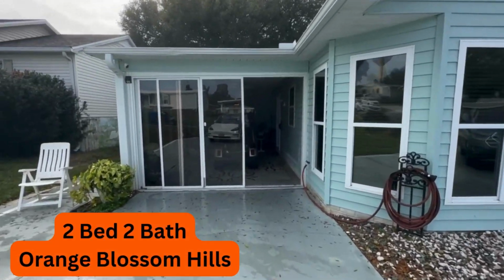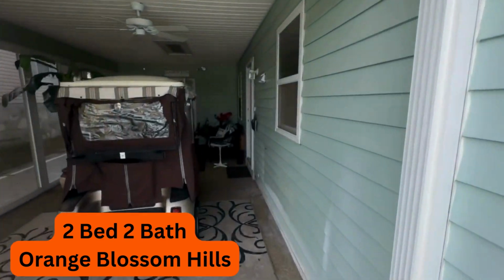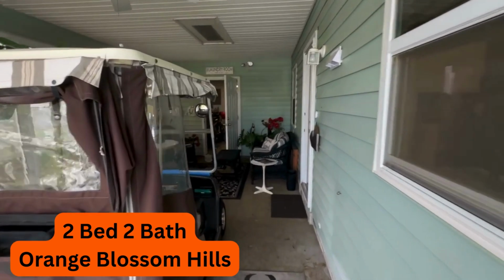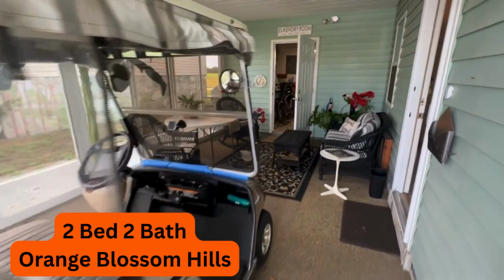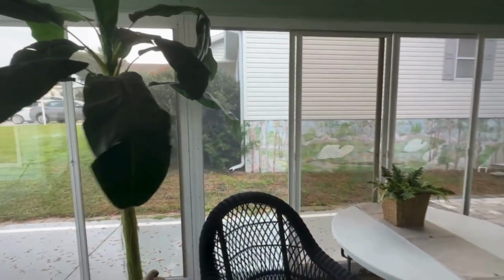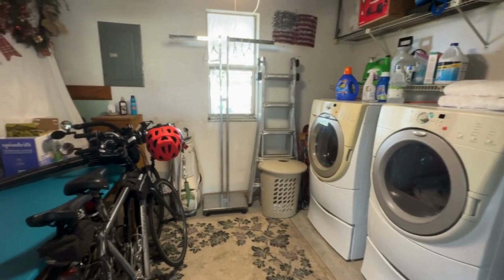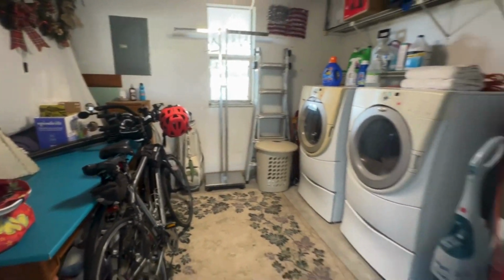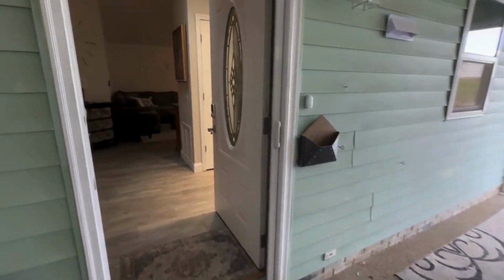So we are in Orange Blossom Village, and we're going to look at a really great refurbished property here. This is the golf cart area, also sitting area, so it comes with a golf cart. Real nice sitting area here. It's all enclosed, which is really great if you've got bad weather. Off to the back here is the laundry, and there is some storage for some bikes. This house has been completely renovated. Really great spot. Let's have a look.